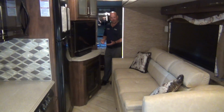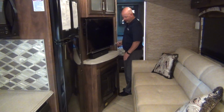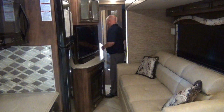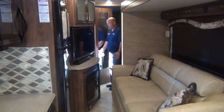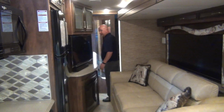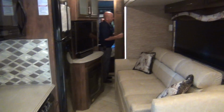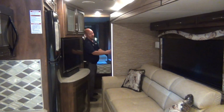Again, I'm not a small guy, I come in about 220, 225. So if I can get through there, most people are certainly not going to have any issues. Nice wide open to the bathroom area here for the half bath. Obviously the refrigerator is very easy to get to. Even the washer dryer cabinet here.